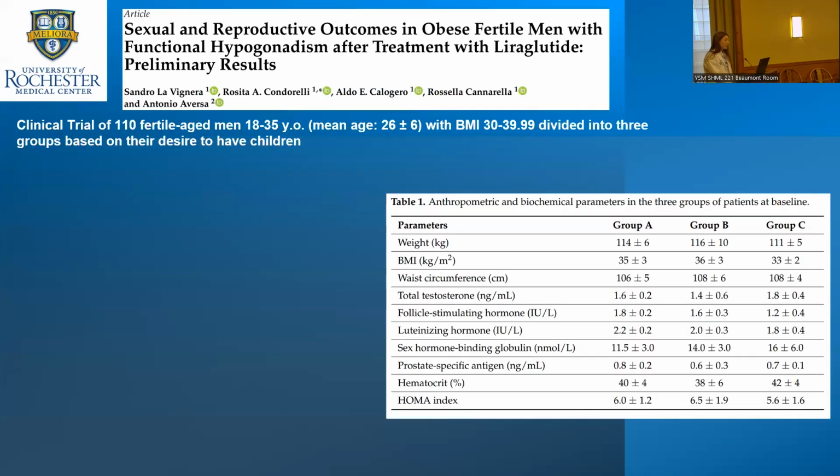This enhanced understanding led to our first human study in January of 2023 from the University of Catania, published in the Clinical Journal of Medicine. These are just the preliminary results of this clinical trial, and it was a trial of 110 men ages 18 to 35 with metabolic hypogonadism, which showed that liraglutide treatment improved male reproductive functions as indicated by sperm parameters, serum levels of total testosterone, and gonadotropin levels.